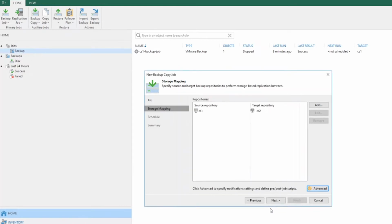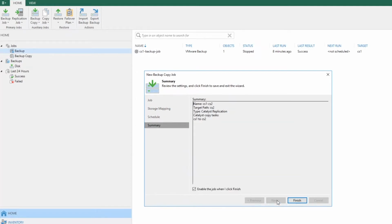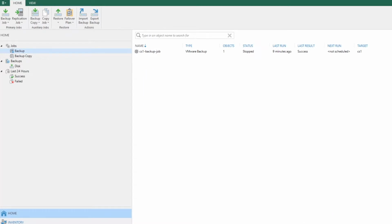So we'll hit OK, hit Next, and just like other backup copy jobs, this job can be run on a schedule. We won't do that for the purposes of this demo, and we'll hit Apply. And then we'll enable this job and hit Finish.